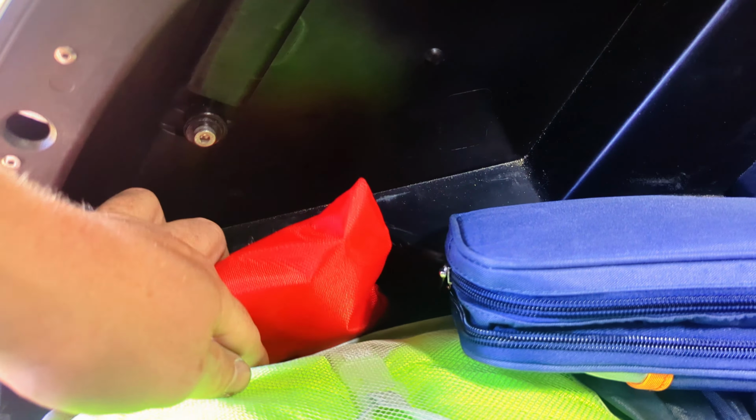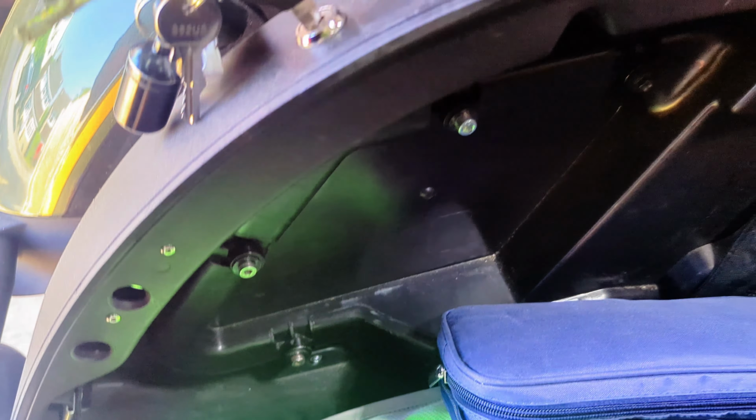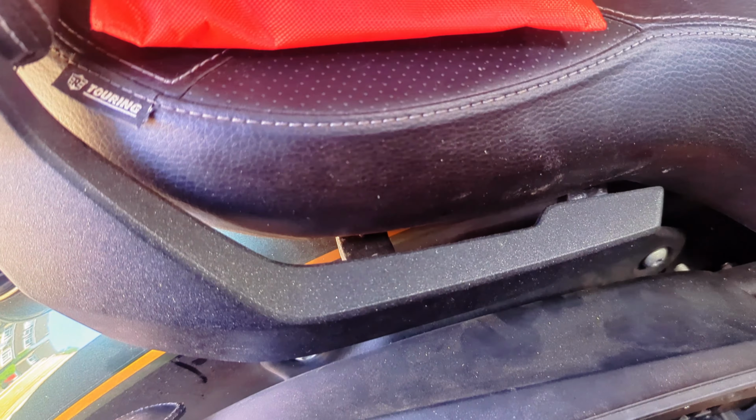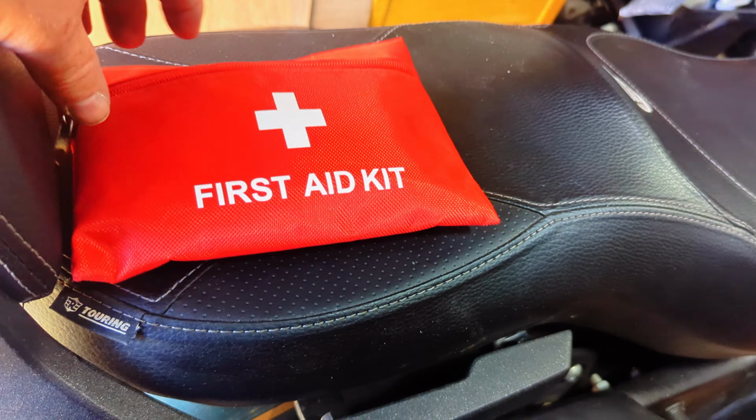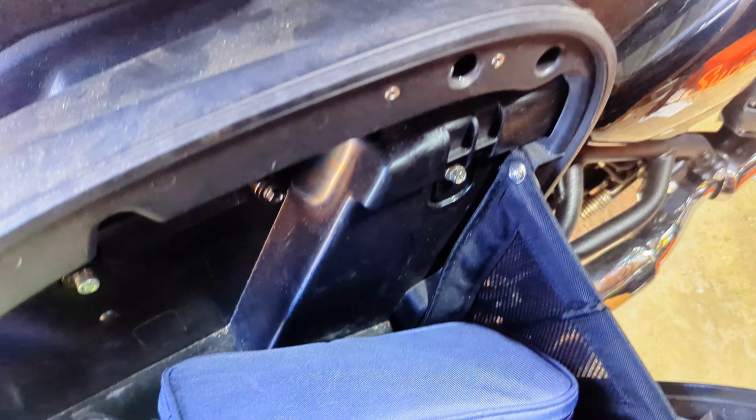I'm getting some stick-on cargo nets, I think, from Period Motorcycle Accessories, I think is the name. Let's start with what we've got in here. We've got a little simple first aid kit if I or anyone else gets a cut or scrape. That's a useful thing to have.